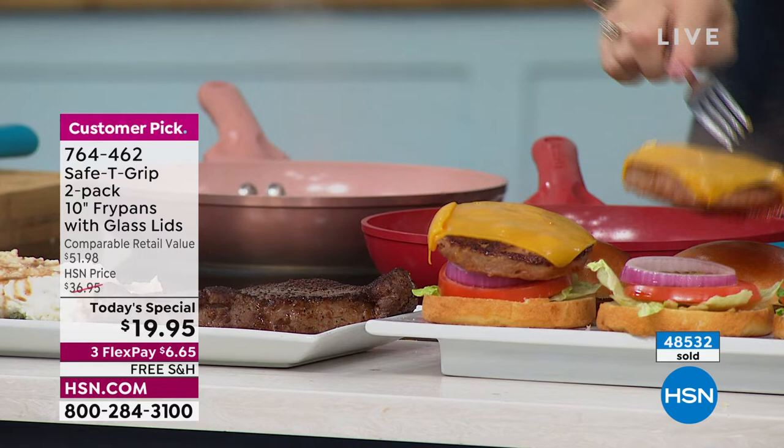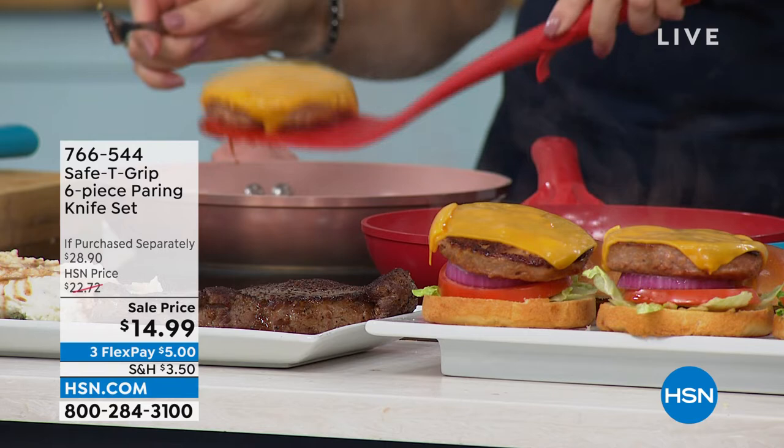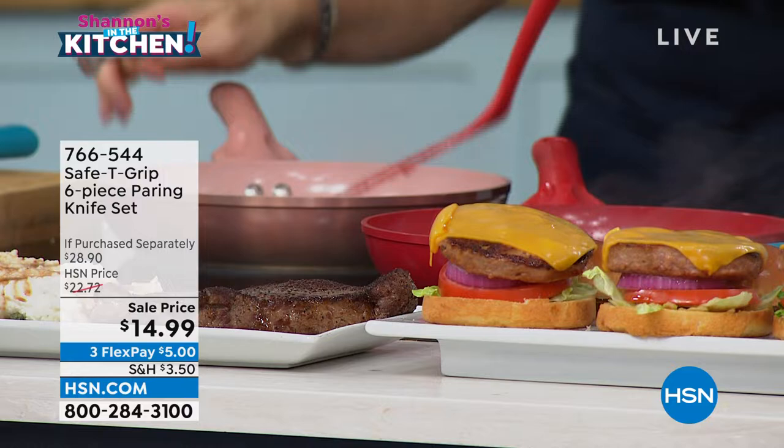But then think about this. You can do skillet pastas. You can do that skillet lasagna. You can do those skillet enchiladas that I did. We roasted a chicken in this. Frankly, you'll use it as much for baking as you do just frying on your stovetop, 350 degrees.